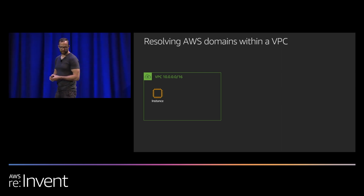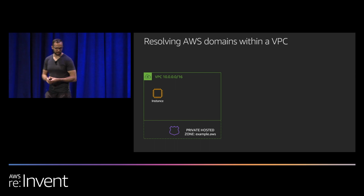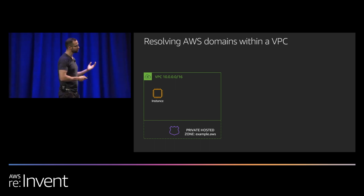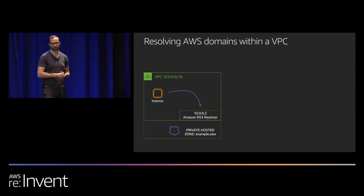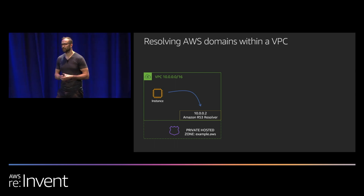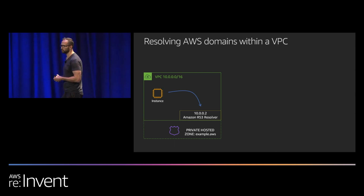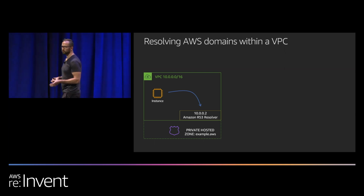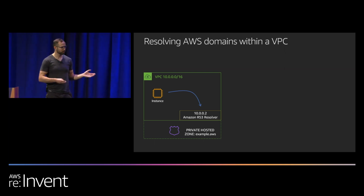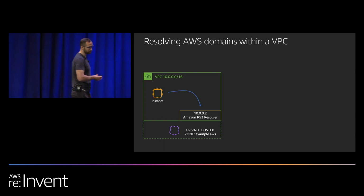So here we have a VPC with a private hosted zone, example.aws. And for the instance to be able to resolve that zone, it will send a query to the Amazon Route 53 resolver. It's the second IP address of the CIDR range of the VPC. It used to have different names: Amazon provided DNS, the .2, Amazon DNS. The official name today is Route 53 resolver.